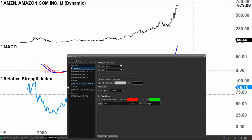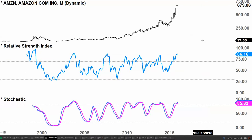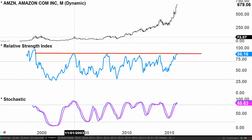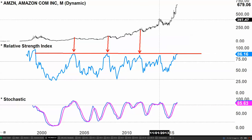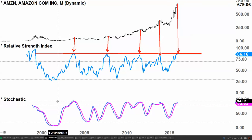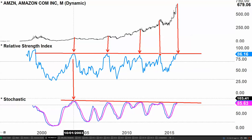Let me get rid of MACD and put in stochastic actually. Again, this is the Amazon monthly chart. This is not where I want to go long on Amazon, and again, we're talking more about a longer term perspective.